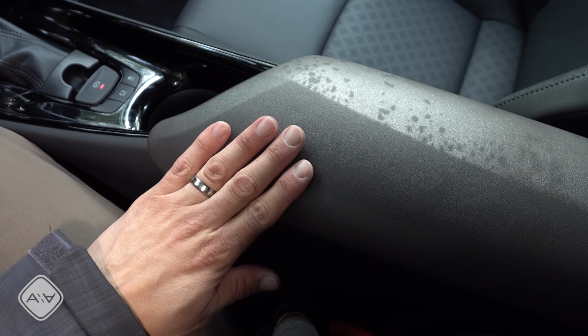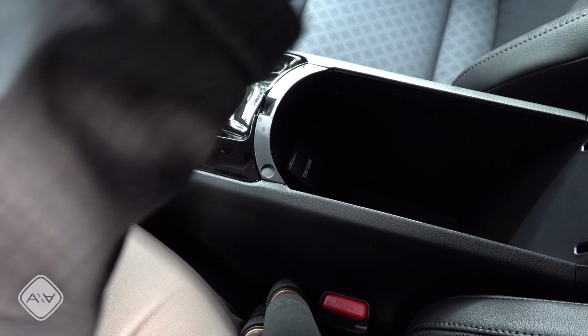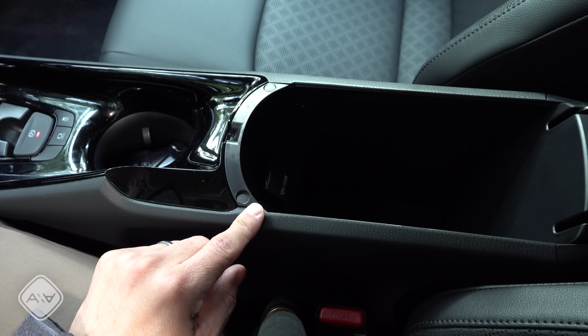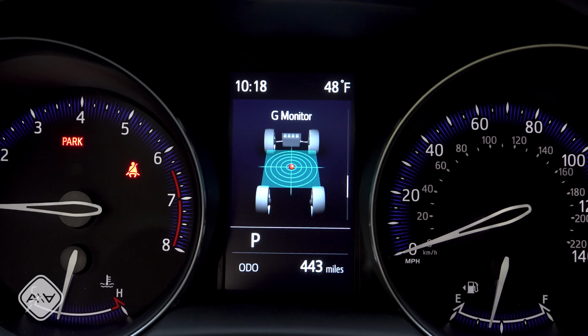The center console is softly padded, also is sort of half round shaped, which is kind of an interesting touch. It opens to reveal a moderately sized storage compartment, a little bit bigger than I had expected, and there's a 12-volt power port inside.